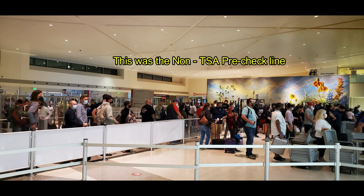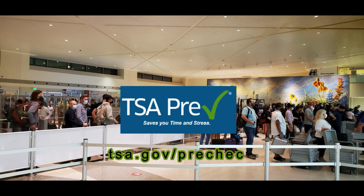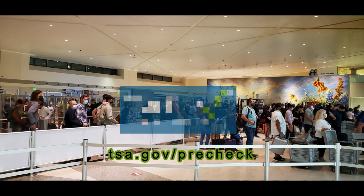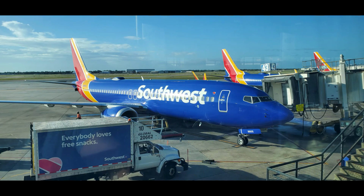I highly recommend if you travel at least once or twice a year to invest in the free TSA program. It costs $85 for 5 years, and with this, you do not have to take off your belt or your shoes. You can leave your electronics in your bag. This will greatly speed up getting through security.